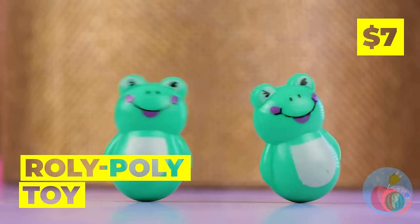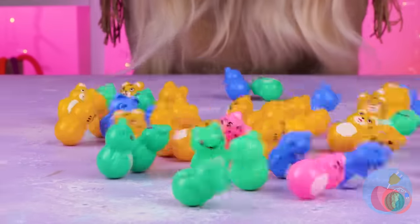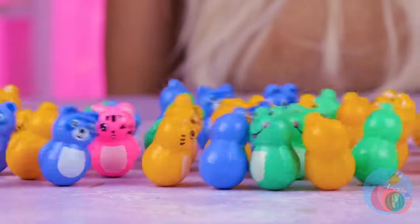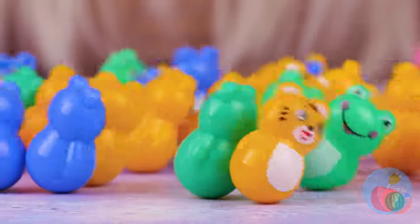These roly-poly frogs are always in the mood to dance. The gang's all here. The party never ends when you can't fall down. Well, we can play with the balloon. Just remember to tie it.